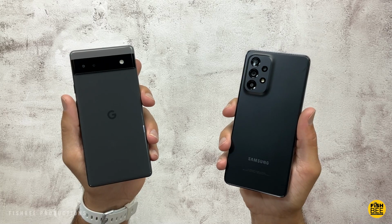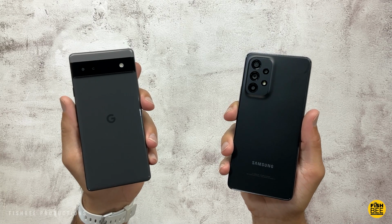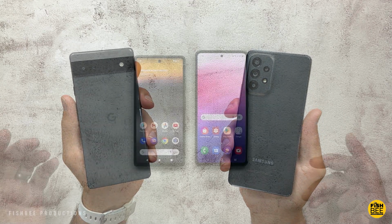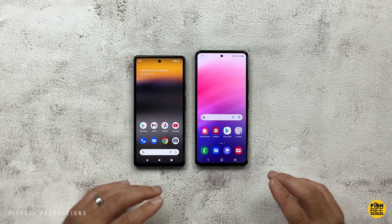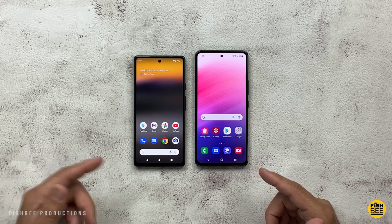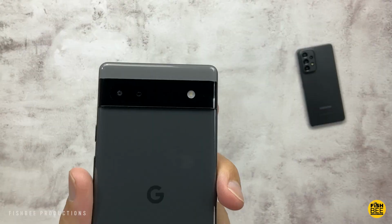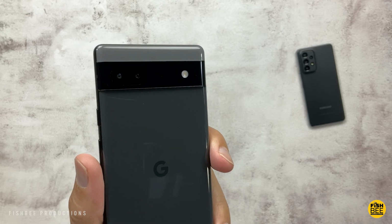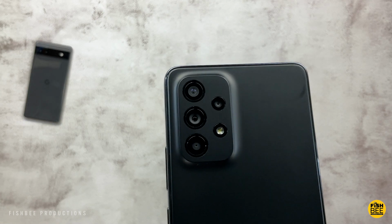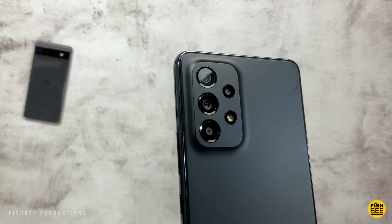So if you're looking for a phone under $500 or just a more affordable phone, these two phones might be at the top of your list. Well, if you're in the United States at least, both phones start at $449, but I've already seen the A53 5G go on sale for crazy low prices. I've seen as low as $150. Obviously, it depends on where you get it from and with which carrier.